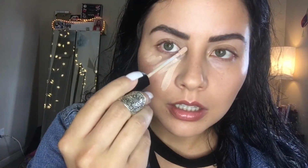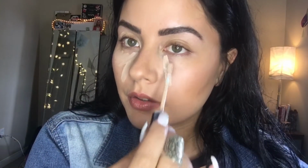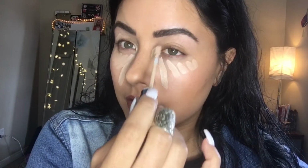Oh, that was super easy, very thin in consistency, like, wow. This doe foot applicator is so nice and gentle underneath the eyes and so soft. I really like the applicator. So you don't even need to double dip. This is full-on pigment. This actually is really nice. The applicator is awesome. So as always, I know it's dirty, it's because I did my foundation and a little bit of powder.